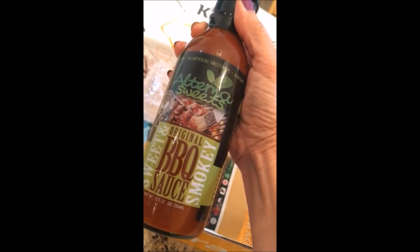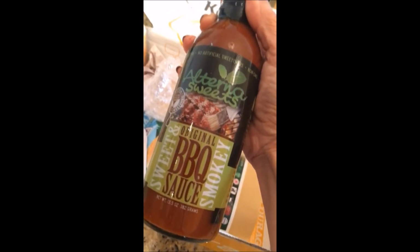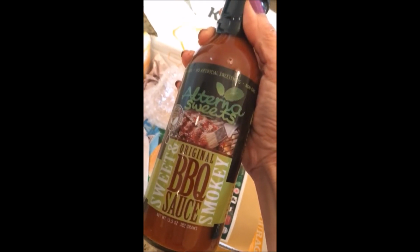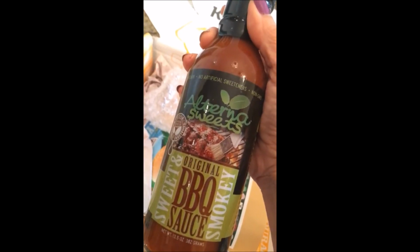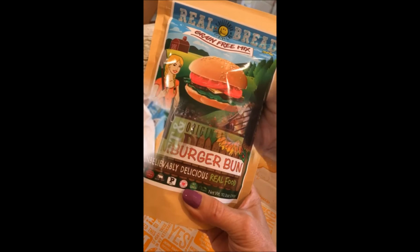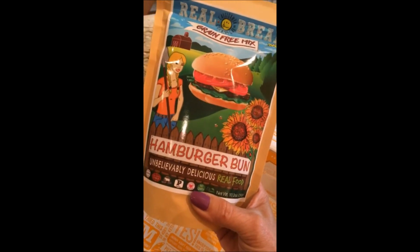Now here's one that I cannot wait to try out. Alterna Sweets original barbecue sauce. Their seasoned ketchup was amazingly good. And last but not least, Real Bread, grain-free hamburger bun mix.